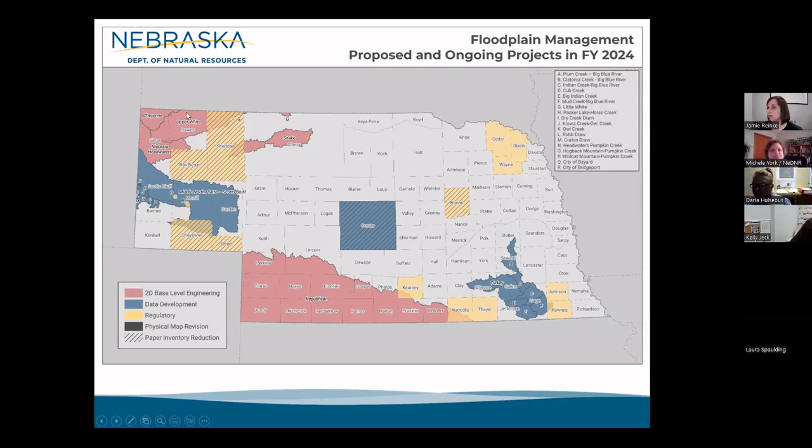So you'll see that starting in October, we'll be doing 2D BLE in Cheyenne, Upper White, Niobrara, Headwaters, and Snake. We'll be continuing our efforts in the Republican, data development in Middle North Platte Scottsbluff, Turkey, and Middle Big Blue, refining data development in Custer County, and then all of these that are in yellow are either in prelim or post prelim. So the projects that are prelim right now are Kearney, Knuckles, Thayer, and Wayne.